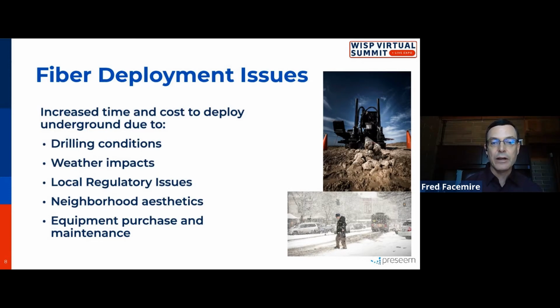Weather impacts. In our area, we don't get a lot of really bad winter weather, but you can see there from that picture that we do get some. The ground does freeze. When it freezes, we can't really do much work outside, and so that delays fiber deployment activities in the winter. We also have a number of local regulatory issues.